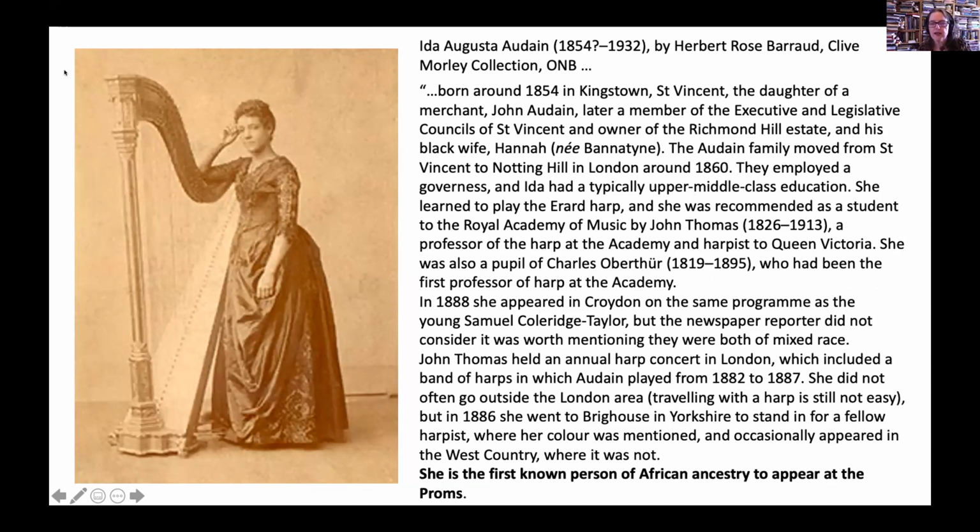I've put up here an extract from the national biographies because it's not something that's necessarily easy to look through. So it just picks out some of the most important things here. But as you can see, as I've highlighted, Ida is one of the first known people of African ancestry to appear in the proms. So she really is a significant individual. Now, her skin colour was rarely commented on, and it's believed that her brother Harley, who inherited the Richmond estate, may well have helped financially support Ida through her musical career.